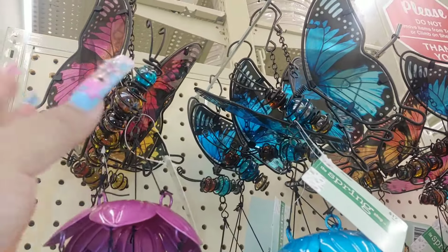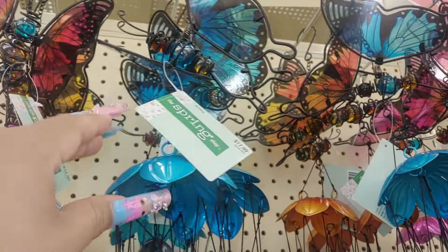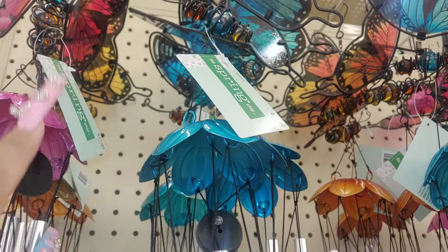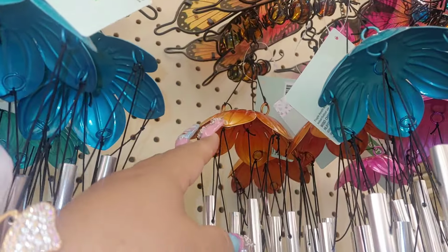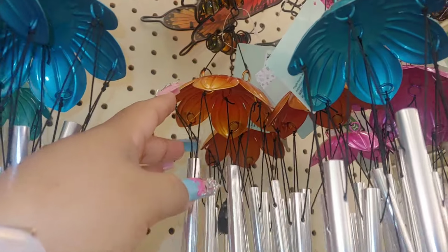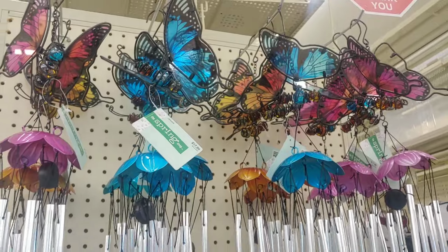It's never enough. The butterfly and the fuchsia pink metallic, the metallic colors in the blue, and then they have the butterfly monarch colors, orange sunset colors and the purple. It's really pretty.